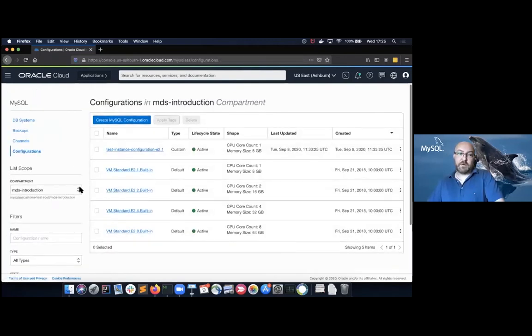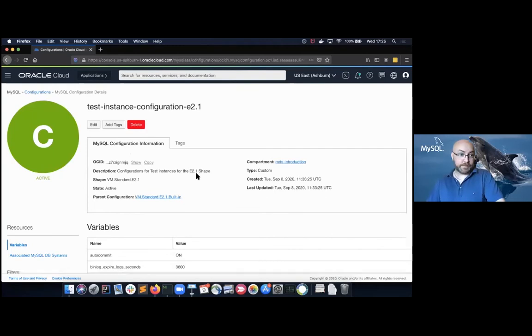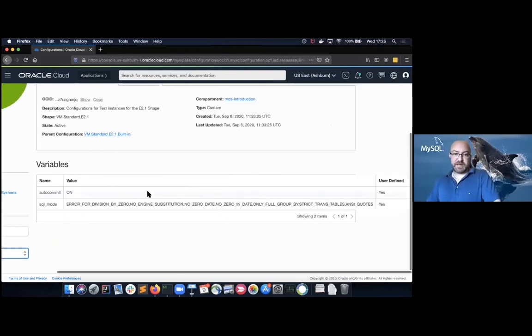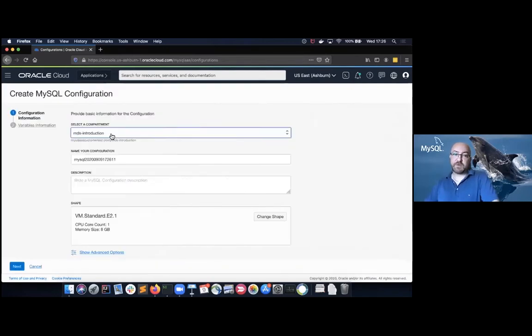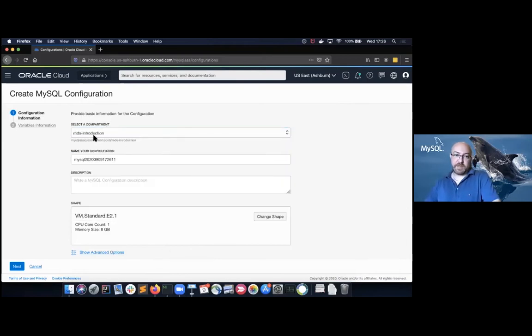For a custom configuration, this is one I created earlier. You can see just the variables that are user defined. In this case, I've defined a SQL mode and an auto commit one and overridden it. To create a configuration, it's pretty easy, right? You select a compartment, everything sits in a compartment. So I'll keep it in my intro compartment.